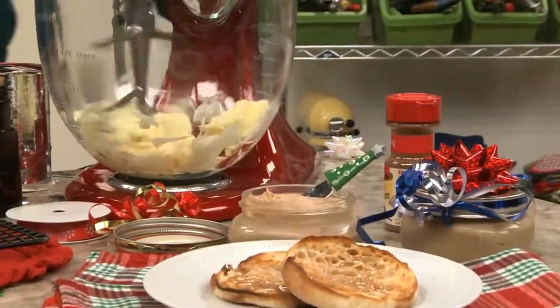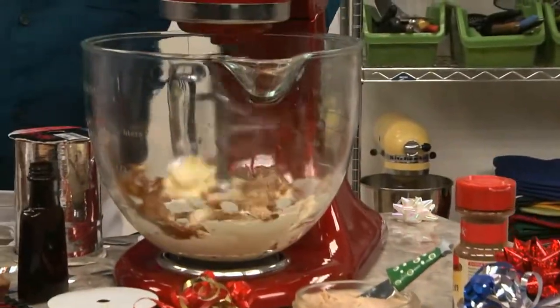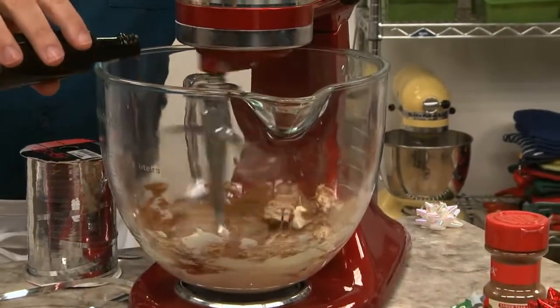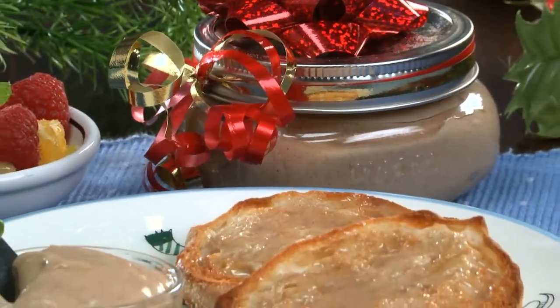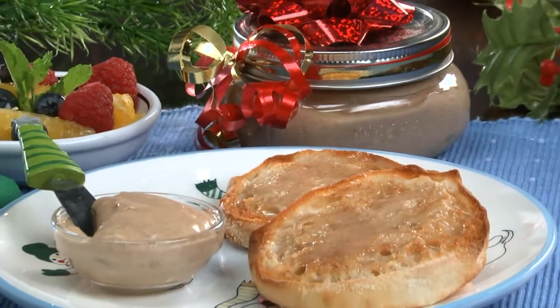It can be as basic as whipping up some butter with a touch of cinnamon and a splash of vanilla to create a gourmet butter. And when we present it in a decorative jar, along with a few holiday trimmings, we're good to go.